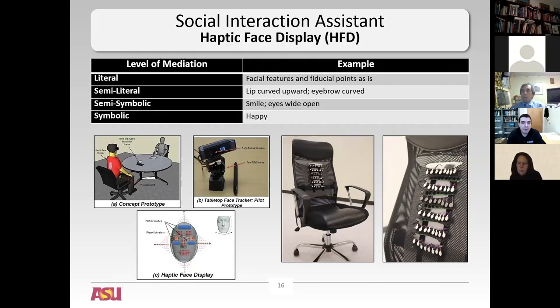I'll talk about those in just a moment, because we didn't want the computer to solve the problem completely. Is someone happy, sad, surprised? We wanted to leave that up to the user. So we wanted the user to have access to information where they could understand the subtleties of the expression and make their own conclusions about the emotion being expressed.